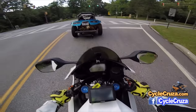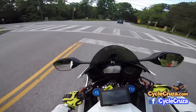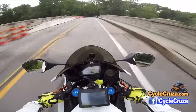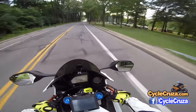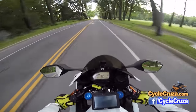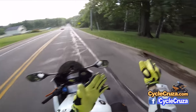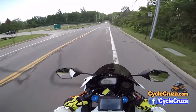But also I'm going to be, let me get away from the slow traffic. That feels good. I hate getting behind slow people, man. I love this bike. Power for the streets, baby. The only thing that sucks is I can't go off-road and have fun like I can on my WR250R.